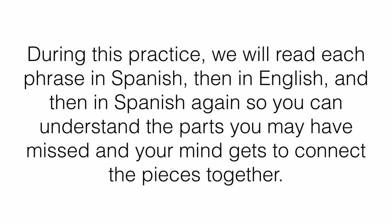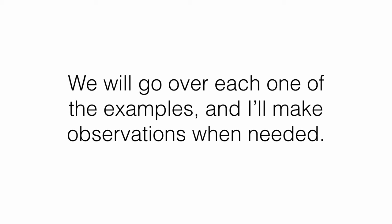During this practice, we will read each phrase in Spanish, then in English, and then in Spanish again, so you can understand the parts you may have missed and your mind gets to connect the pieces together. We will go over each one of the phrases and I'll make comments when needed. At the end, we will go over the entire list of phrases only in Spanish, so you can fast forward to this recording in the future whenever you want to practice your comprehension skills. Okay, let's get started.